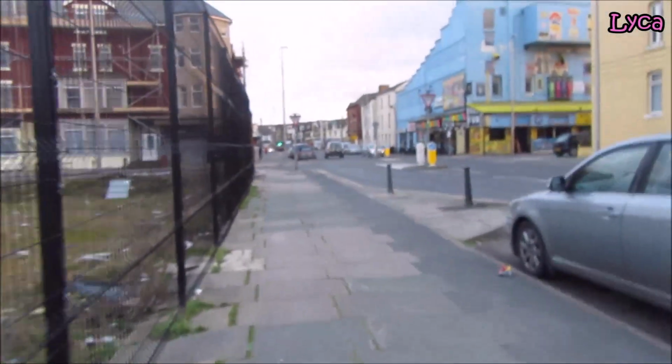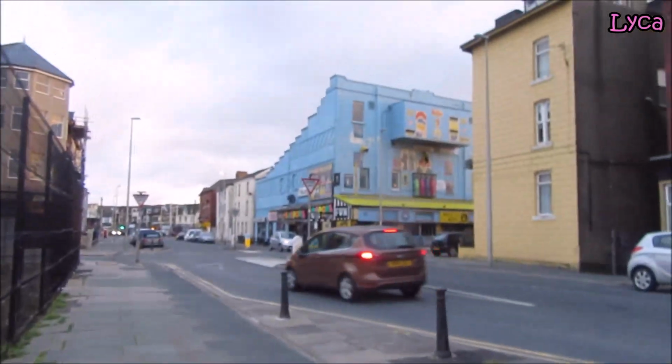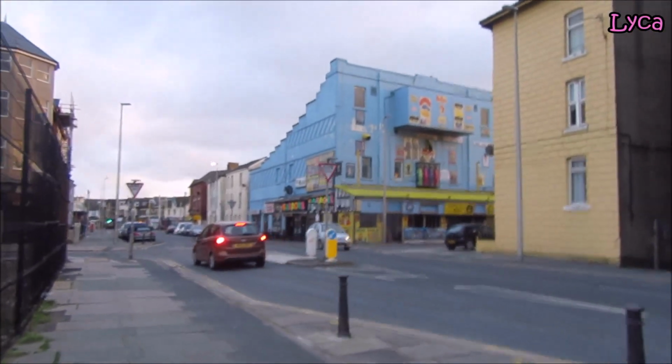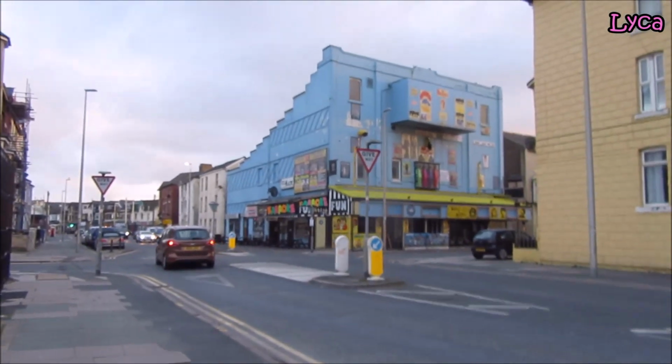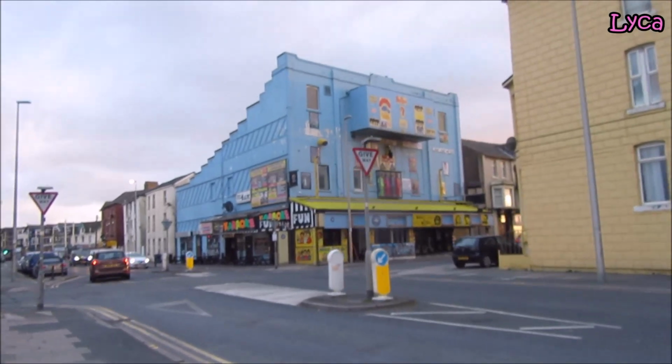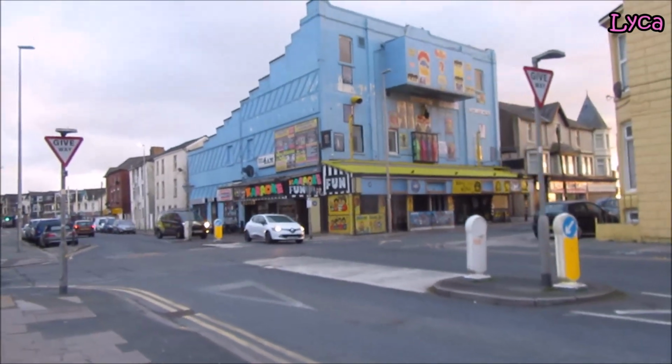Coming up to Rigby Road now. We can see the old Pavilion Cinema there. It's painted blue now. It's a karaoke fun bar. It's very Beatles themed. I have filmed that before.